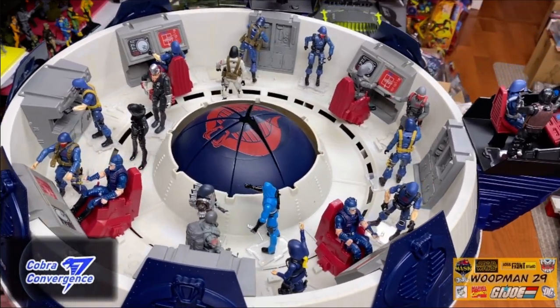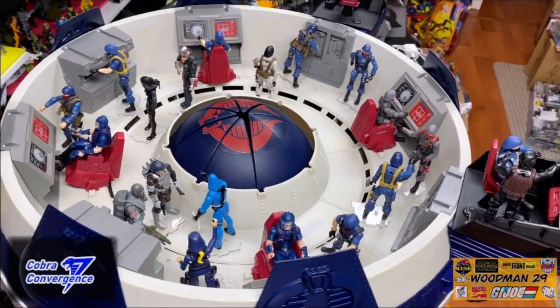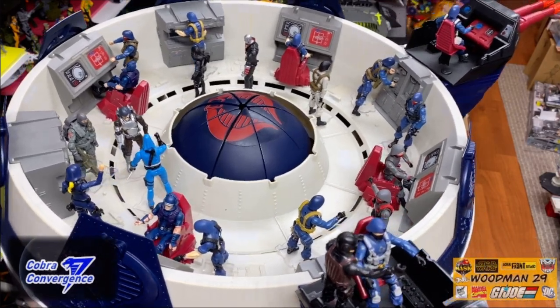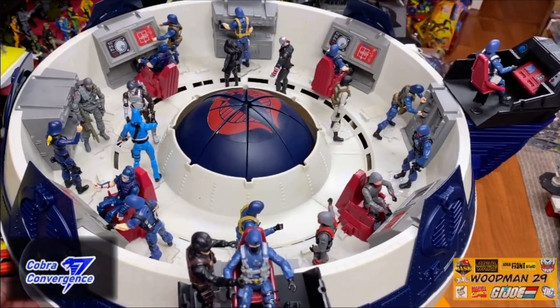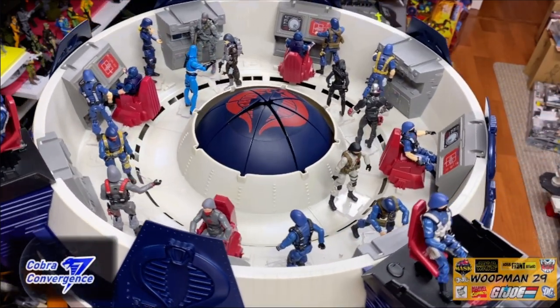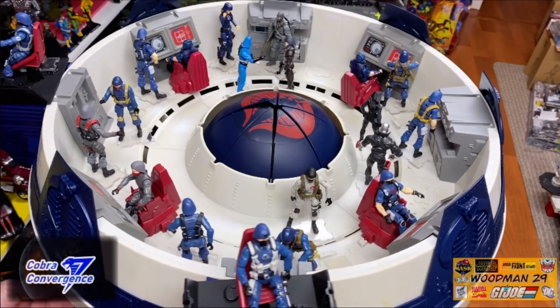The exposed top floor is where all the action happens. Embossed Cobra symbols on the ramparts, two main cannons, the launch silo, four seats, six computer panels, as well as two mechanical panels. The elevated floor gives Cobra the advantage over the enemy on the ground.